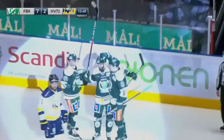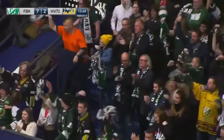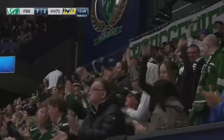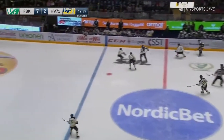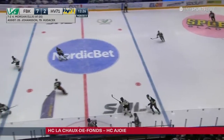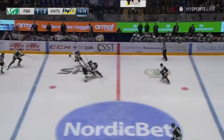Morgan Ellis from the high slot ripples the mesh, and Färjestad now with a 5-goal lead. As the newly acquired Morgan Ellis ripples the mesh, now you have to think that this game is all but over for HV71. 12:39 remaining in the third period, so still time, but 5 goals in 12.5 minutes is a mighty task for HV71. Well, it's a mighty task for any team, in fact, as Färjestad has absolutely poured it on here in the first half of the third period with 3 goals in 7.5 minutes.